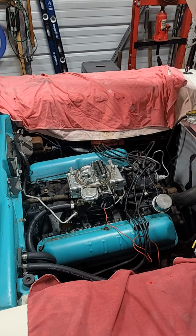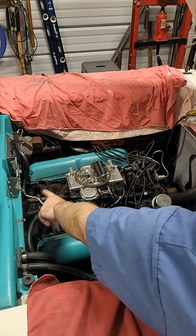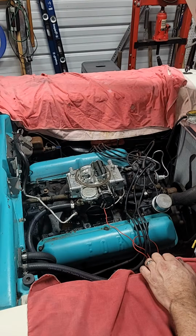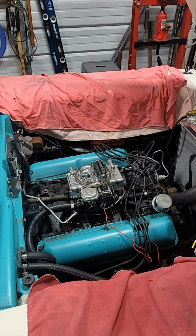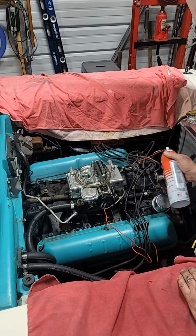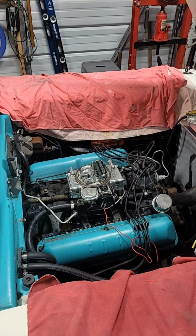The other one here, this is vacuum. It goes to actually the factory cruise control. So the only gas line is the one in the front of the carburetor there. And they didn't even bother to take the fitting off the line. They just shoved it back and pushed the not-for-fuel-use hose on it, which is uncanny. Uncanny.